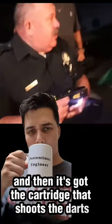A legit one? It's a legit one. It's got a laser and a light on it. Oh, yeah, that's legit. And then it's got the cartridge that shoots the darts.